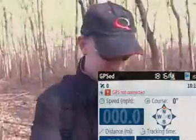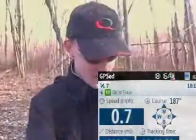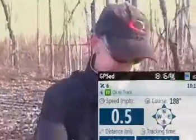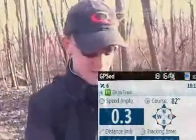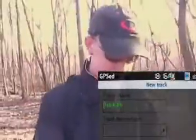Alright, this is GPS ED, or GPS Ed. I don't know what it's called. It's a dumb name for it. Anyway, this shows your speed, distance, well, when you start the track, which I guess I'll do. Go to menu, start a track, name the track.